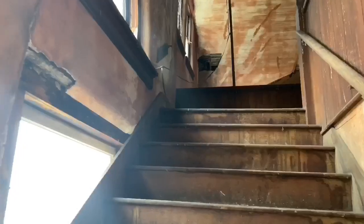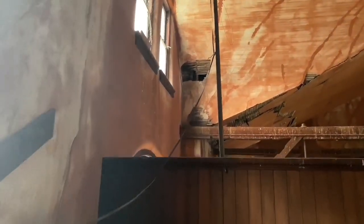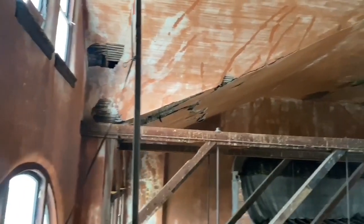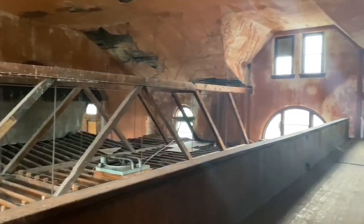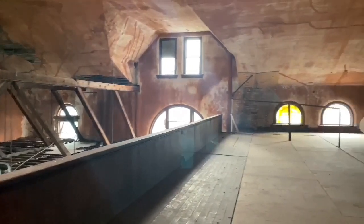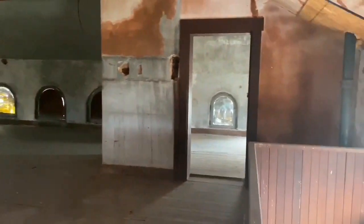As we continue up the stairs to the balcony, the 3rd floor of the Opera House, we get a good view to the east out of one of the eyebrow windows. And there you can see the ceiling that was added to the VFW hall below. We're going to continue on into the front tower room.